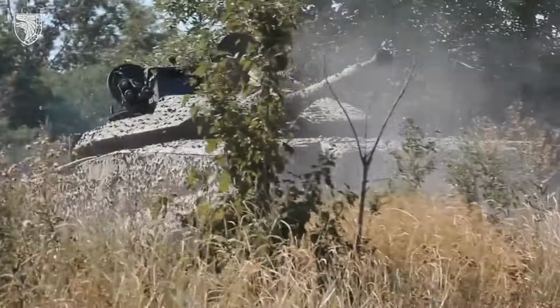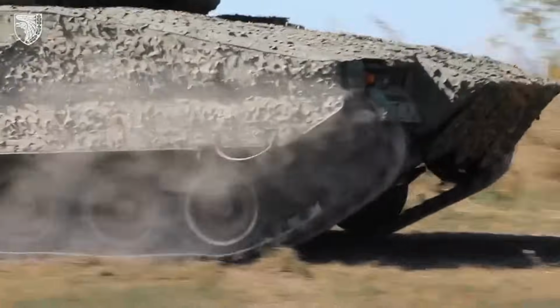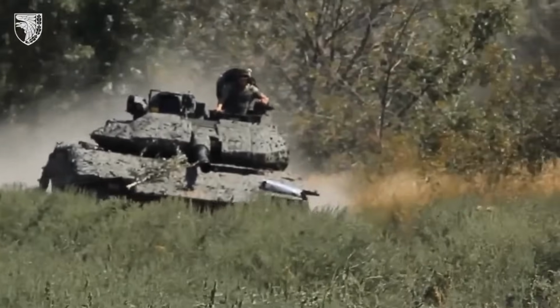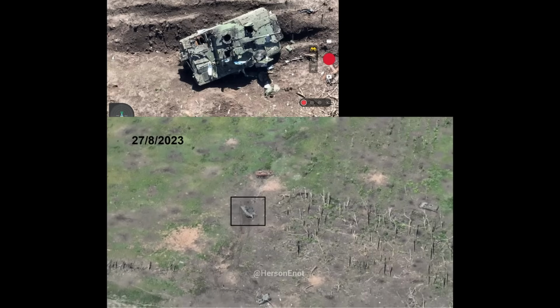Delivery of CV-90s to Ukraine started in June of 2023 and have since been seen in the hands of the 21st and 93rd Mechanized Brigades. They have engaged in combat in the Luhansk Oblast around Kreminna and Bakhmut. As of April 2024, 5 have been confirmed lost or damaged in combat.